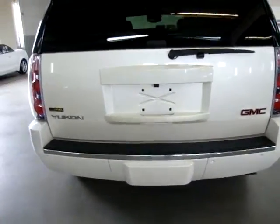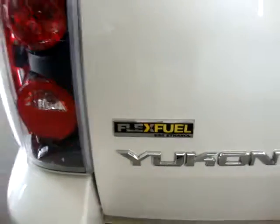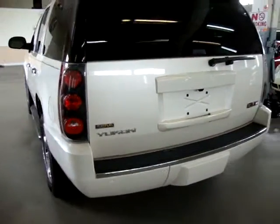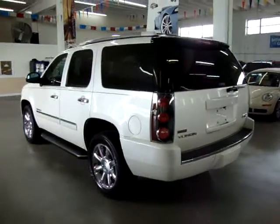Behind this beauty cover is your Class 3 receiver with the electrical connection there ready to go, the heavy-duty towing package. It is also flex fuel capable, which means you can put that E85 flex fuel that costs about 30 cents less per gallon. But it doesn't mean you have to put that fuel. You can put regular unleaded or premium if you desire.